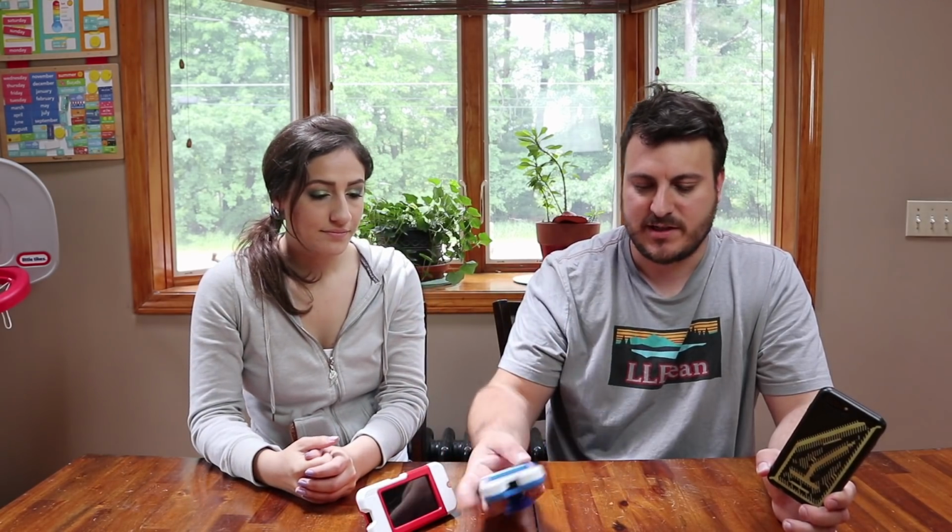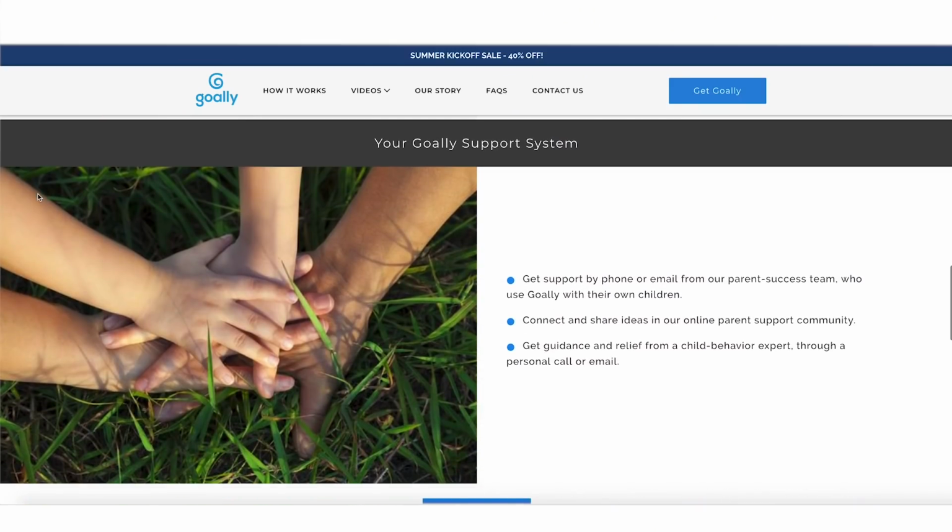If this is something that you'd be interested in but are a little bit scared of the whole setup process, because I know I'm kind of tech savvy in general, but for a lot of people it's like, I wouldn't know the first thing about connecting this thing to that thing. They do setup calls that walk you through everything really nice and slowly. There's a Facebook community of Goalie parents that's super helpful, and they have a behavior therapist that you can schedule appointments with. So they really do try to think of everything to make this something that everybody can use regardless of tech savviness.